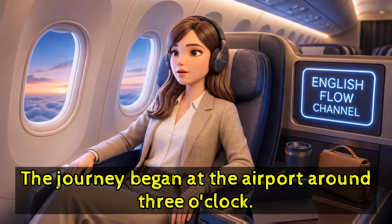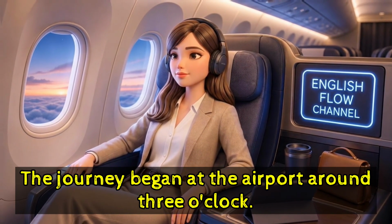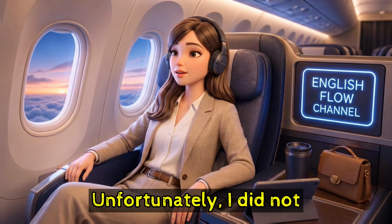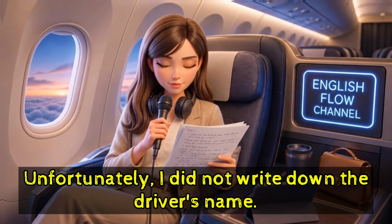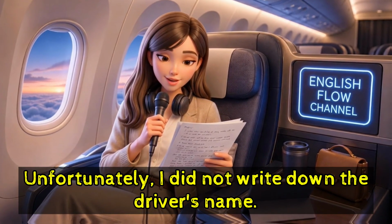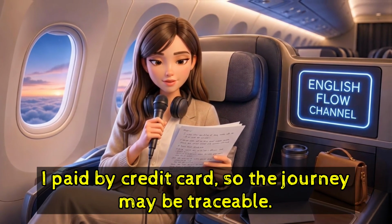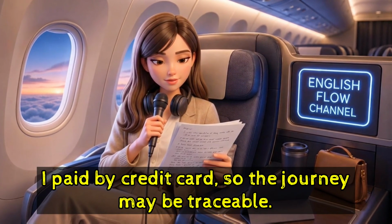The journey began at the airport around 3 o'clock. Unfortunately, I did not write down the driver's name. I paid by credit card, so the journey may be traceable.